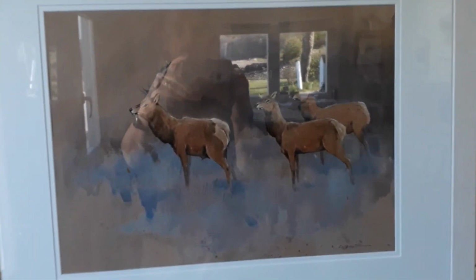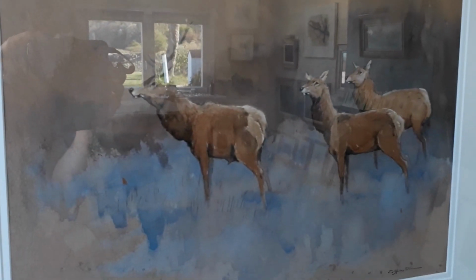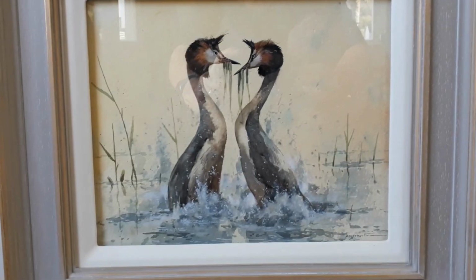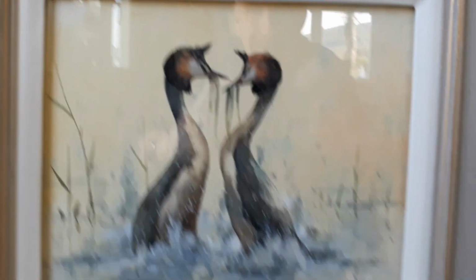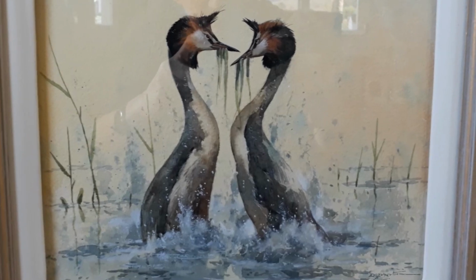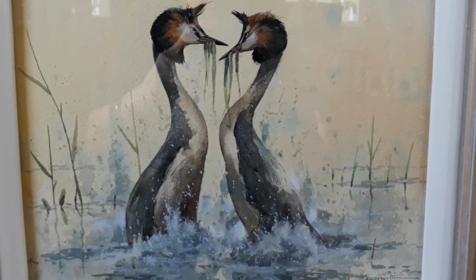This painting of red deer, painted from sketches made on Skye, and really pleased with this lovely set of great crested grebes from Lindores Loch, just a couple of miles away from me.